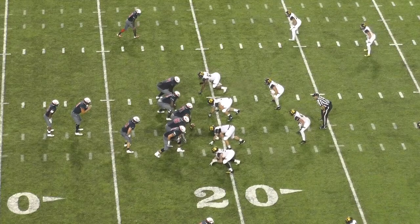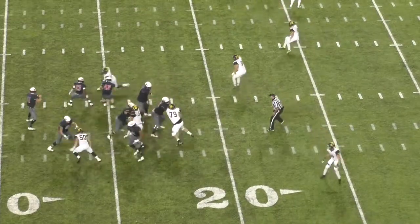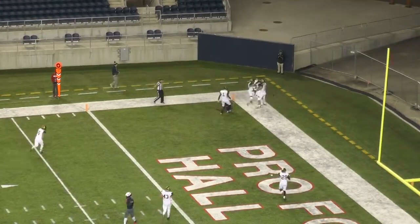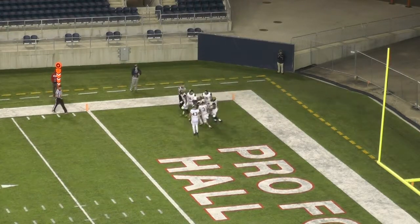Two receivers to the left, one to the right. Pistol formation. Iacusa pump fakes. He goes to the corner and is picked off in the end zone by number 24. That was a great play.